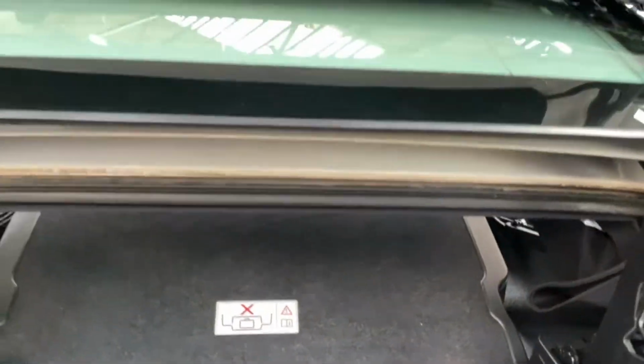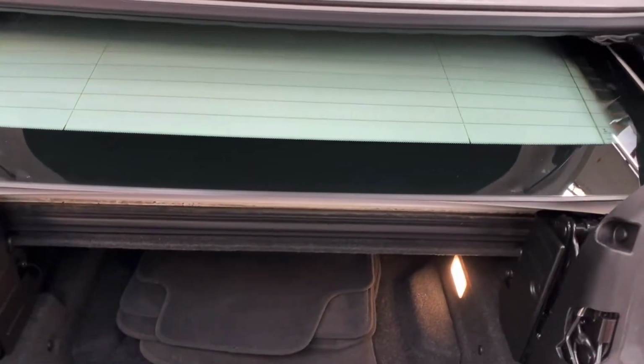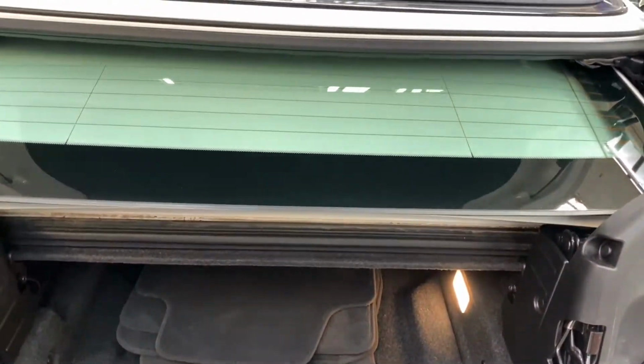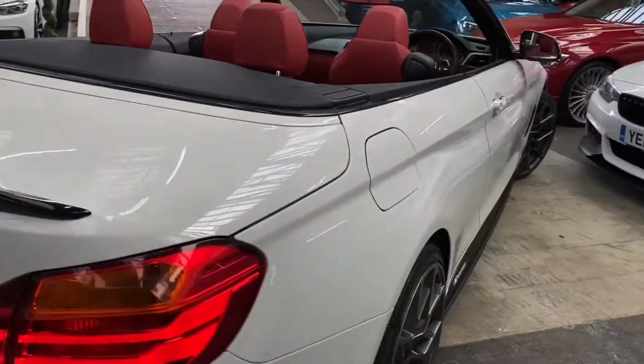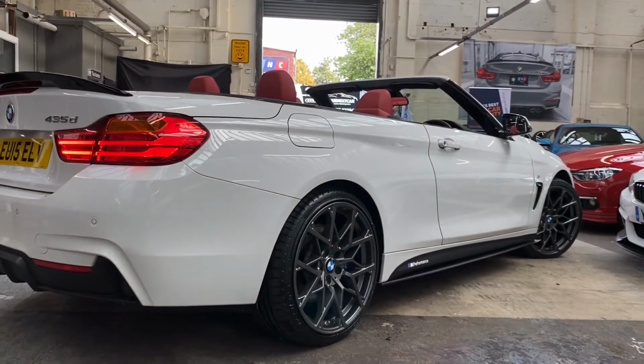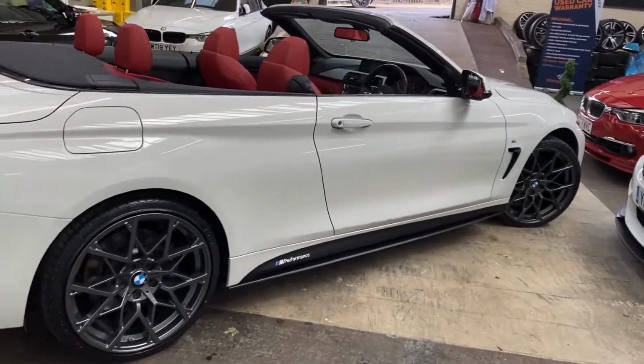Pop that back down and then the roof will simply fold back away into its storage tray, nice and neatly. Very convenient and a really clever bit of technology there. Very simple but yet effective. Round to the driver's side, again you can see that the Alpine White works so nice with all of the additions we've made, alongside again being a very clean and tidy example.